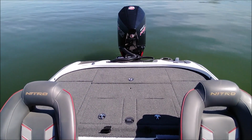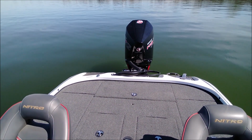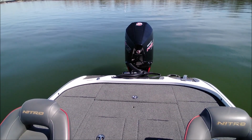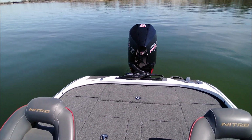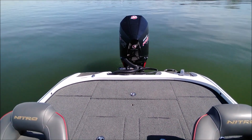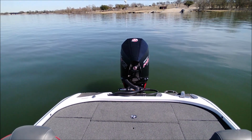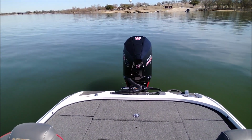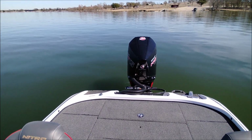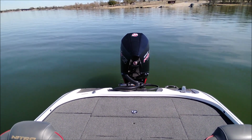And the good news keeps on coming. This thing's got a 200 horsepower Mercury Pro XS 4-stroke. Hydraulic steering. This thing's only got, when I checked it, 26.9 hours. I'm sure it's got 27 and a half hours right now because I've been blasting up and down the lake in it, just digging on this day.